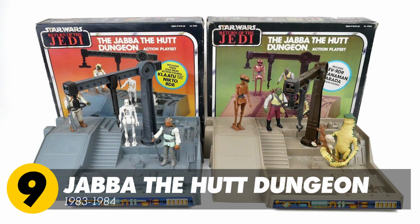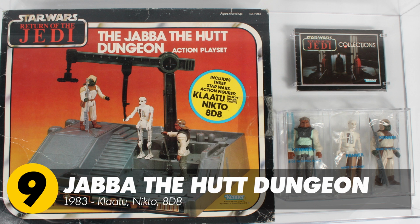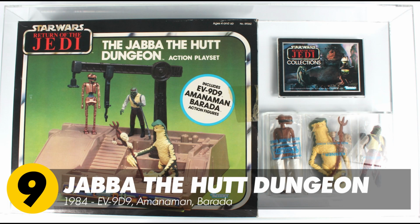Another Sears exclusive offer. This playset was released twice and with slightly different features, and each time they were released with 3 different action figures. In 1983 with Klaatu, Nikto, and 88. And then in 1984 with the yet unreleased Power of the Force figures in Barada, Amanaman, and EV-9D9.